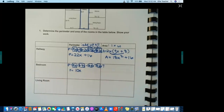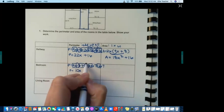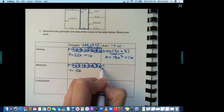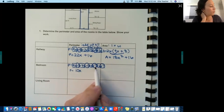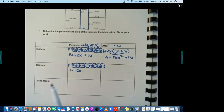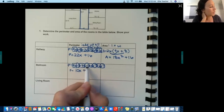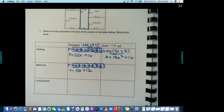Yes, okay. And then you would do the negative 1. Well, would it be subtracting or negative? So negative 1, negative 1, positive 7, and positive 7. So would it be 14? Yep, 7 plus 7 is 14, and then we have to take away the negative 1. So 14 minus 1 would be 13, minus another 1 would be 12. Very good. Excellent.